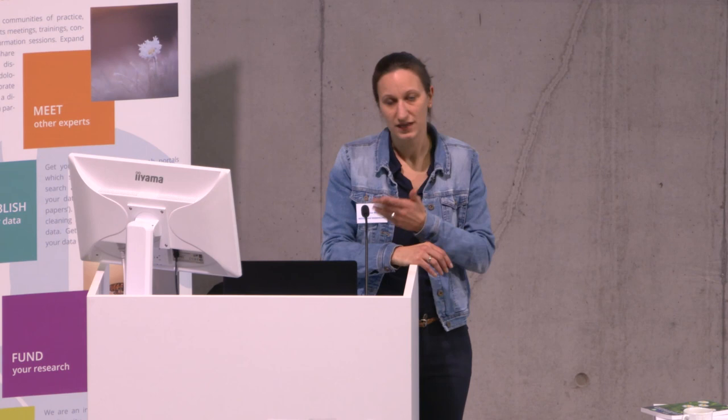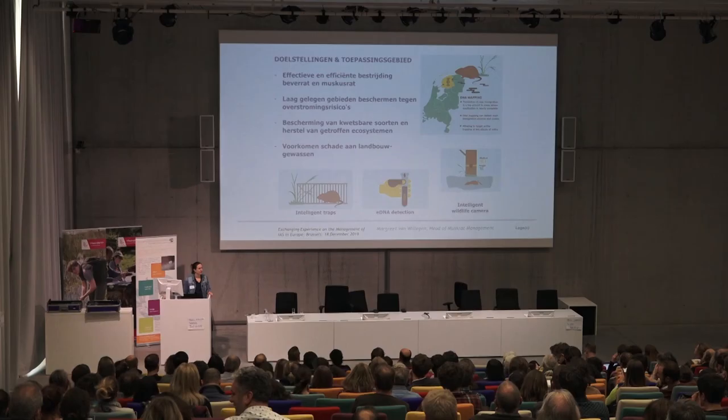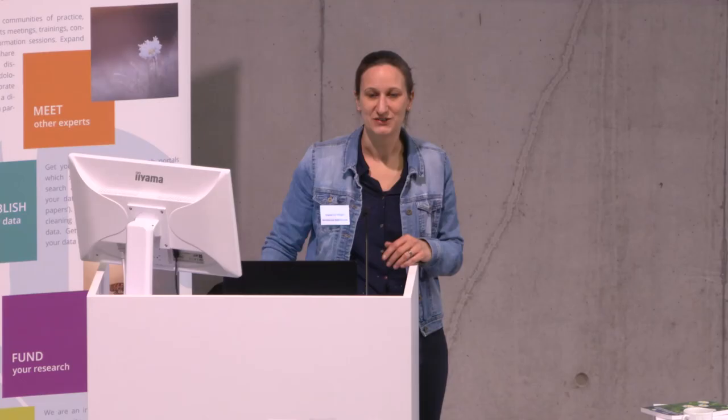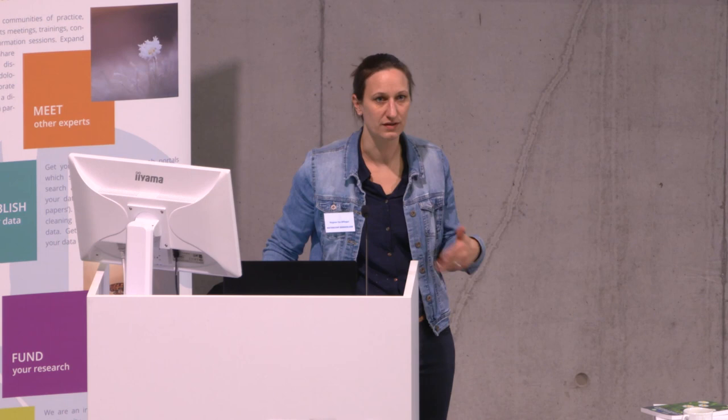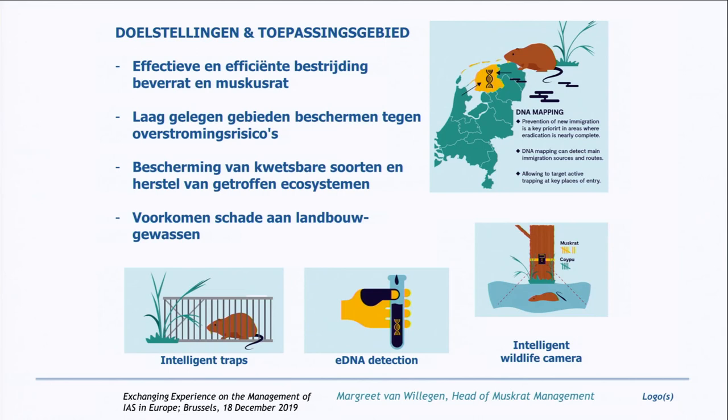So that's the water safety problem, with which you can convince a lot of people why you are trapping the muskrat. But not all people are convinced of that problem. We had a lot of research, but they still are not convinced of the scientific research we've done. So that's why, as I told you this morning, it helps us that the European legislation says you also have to trap them because of the ecosystem and biodiversity. It's a new argument. The protection of the ecosystems, yes, that helps us a lot in this project.